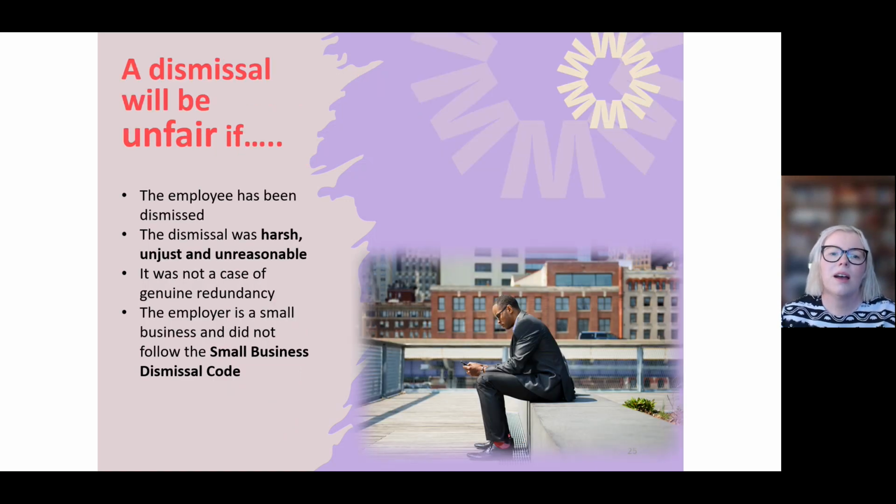So a dismissal is unfair if the employee has been dismissed from their employment and that dismissal was harsh, unjust, and unreasonable. So it's something that cannot objectively be seen as fair. There's something around it that's harsh, unjust, or unreasonable. It will also be unfair if it's not a case of genuine redundancy. And really importantly for you all, if you're a small business and you did not follow the small business dismissal code.